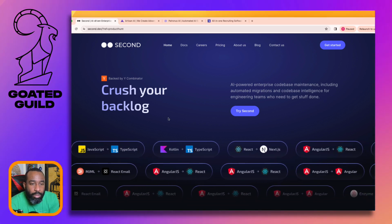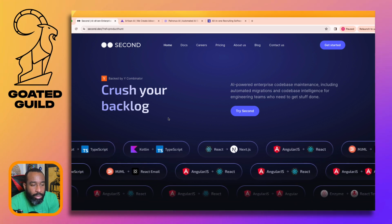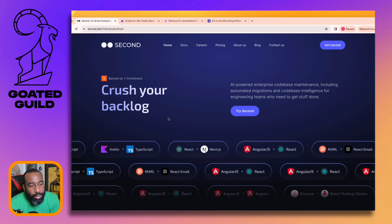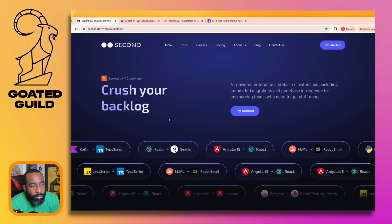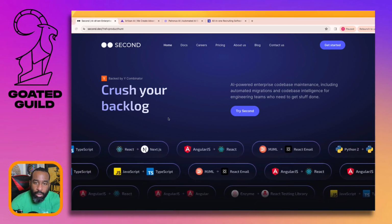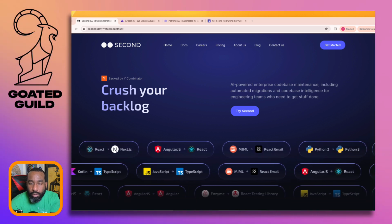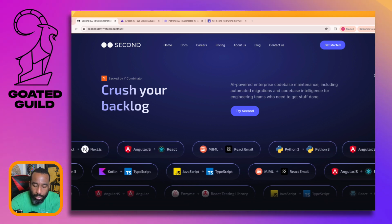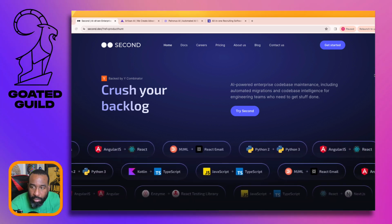I'm trying to understand what the common use case is, because if you're changing frameworks every week, that's got to be painful. But yeah, I think there's probably more to the product that they could have focused on. But I'm assuming this is what is most pertinent right now. So what are we going to give this? Second, let's give it a 7.6. I think it's pretty solid.